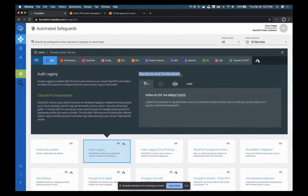What we've done here is show the standards that this particular safeguard maps to. In this case, we'll say HIPAA. We also have GDPR, ISO, and NIST. And we have the exact language of the CFR that it applies to. Next to that, we have our interpretation. This is where it becomes really powerful because you don't have to think of the CFRs or the standards or the statutes in GDPR, and you don't have to build your own interpretations. You can look to ClearDATA to take away that heavy lifting, and you can then say, here is how I am enabling audit logging for all of these services.